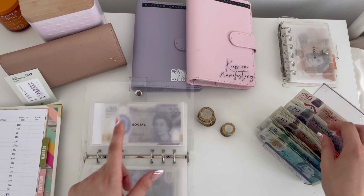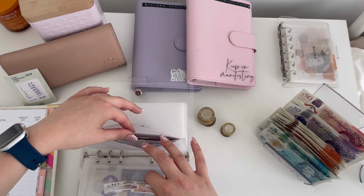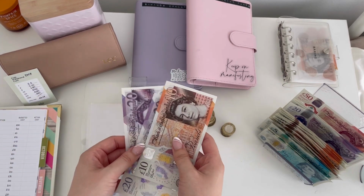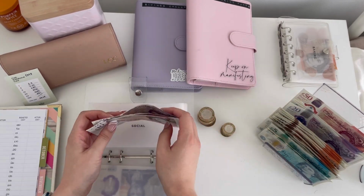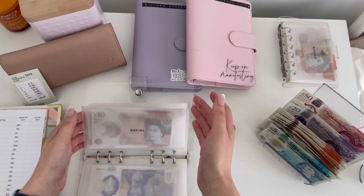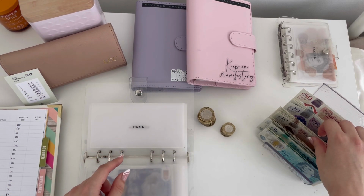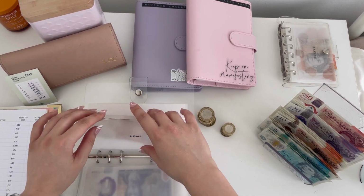Social is only getting 10, because I know there's already money in there basically. So it's got 20, 40, 50, plenty of money if I decide to be a social hermit. Not even a hermit, a social human and not a hermit. Next up we have home, and this is only getting £10. In terms of priorities, it isn't very high, but I want to have something in there.